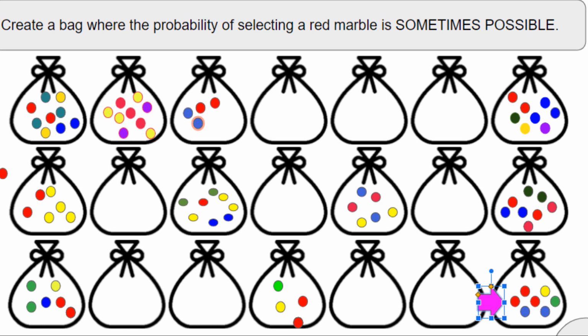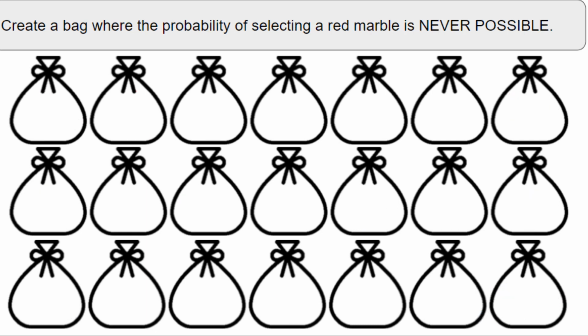Just to continue with our routine, I have 2 more. Since this is called Always, Sometimes, Never, you're going to see all of them. Feel free to work on slide 8 or 9 at any time. I'm going to keep switching between them. Slide 8 says the probability of selecting a red marble is never possible. What would that look like?